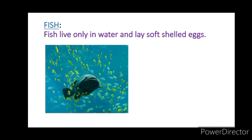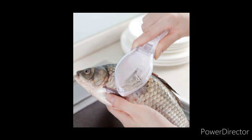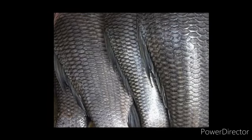Students, next we are going to know body coverings of fishes. Fishes are also vertebrates. They have a backbone. These fishes live only in water and lay soft-shelled eggs. Most fish have overlapping scales on their bodies. The scales protect their soft bodies. These scales are flexible and do not disturb their movement.